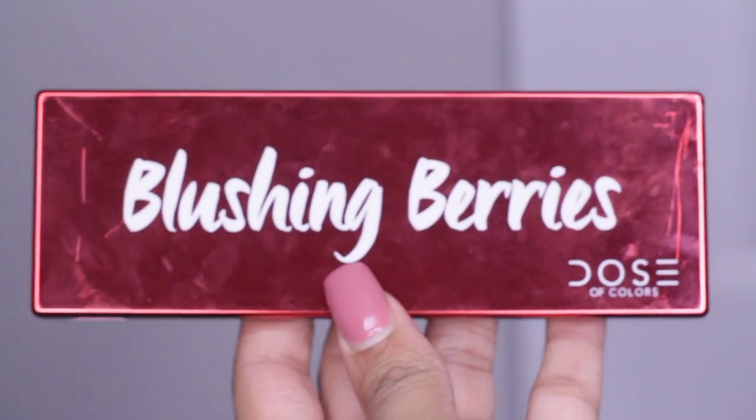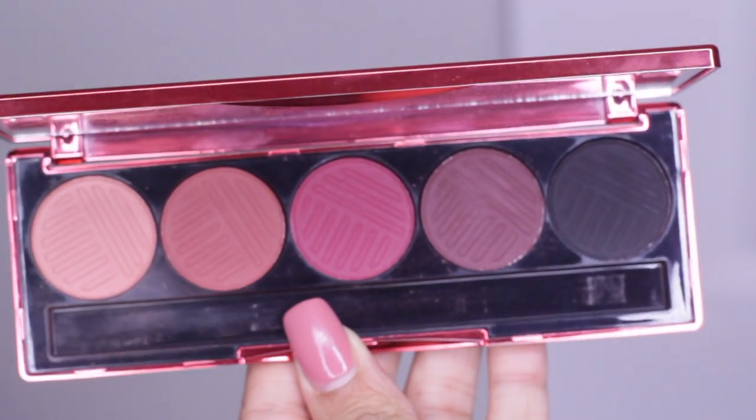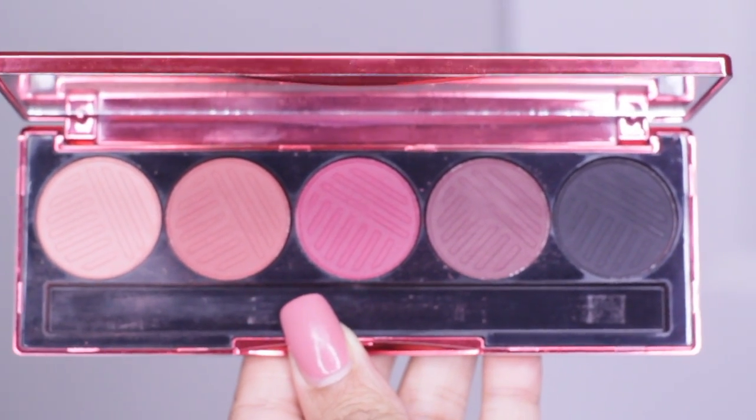So I wanted to take another stab at the Blushing Berries palette. As many of you know, these palettes came out around Christmas time, maybe sometime in December. I'm not 100% sure, but that's when I saw them. This one is the Blushing Berries. There's also a Sassy Siennas, which I will be doing a video on as well. And it comes with all these berry-like colors.